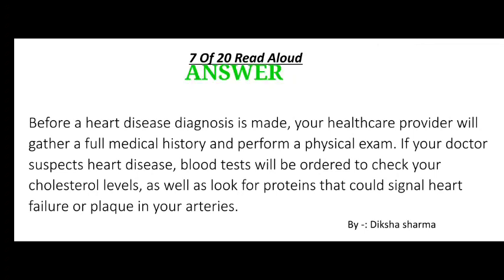Before a heart disease diagnosis is made, your healthcare provider will gather a full medical history and perform a physical exam. If your doctor suspects heart disease, blood tests will be ordered to check your cholesterol levels, as well as look for proteins that could signal heart failure or plaque in your arteries.